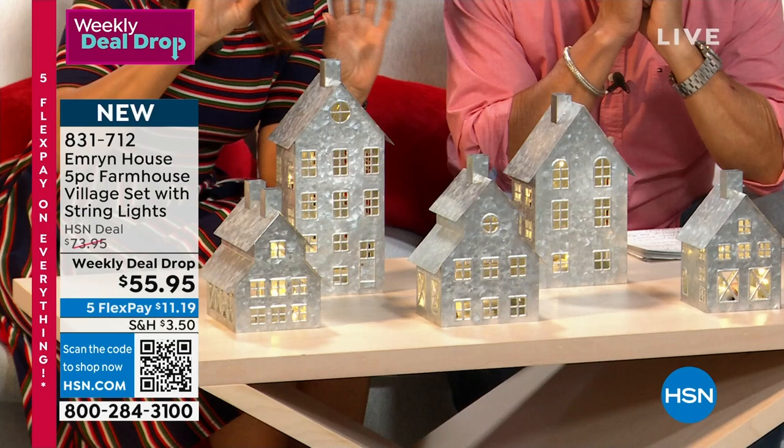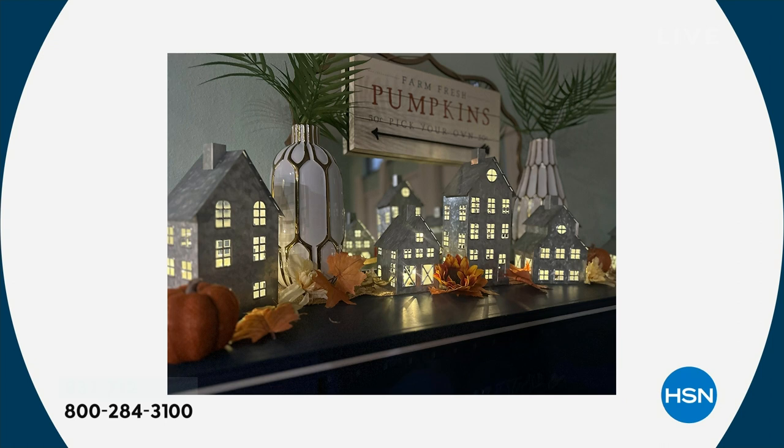It just fits in. It's from Emron House. Look at my mantle here. Honey, look at how pretty that is. That's awesome. Thank you. That's so easy to do. Oh my gosh. I just put some beautiful fall flowers in there, some pumpkins, and automatically it's just like fall on a little end table.